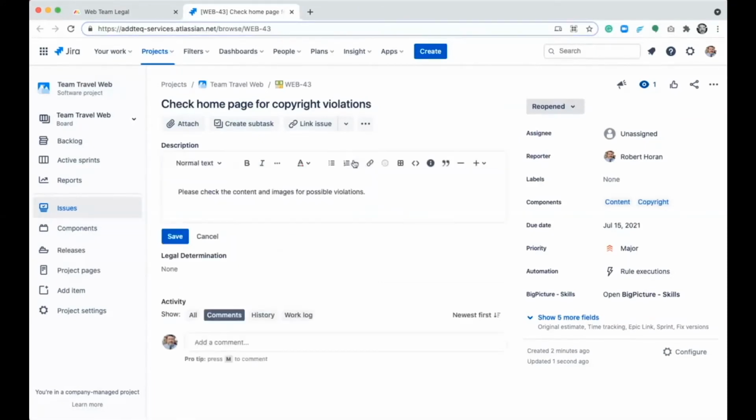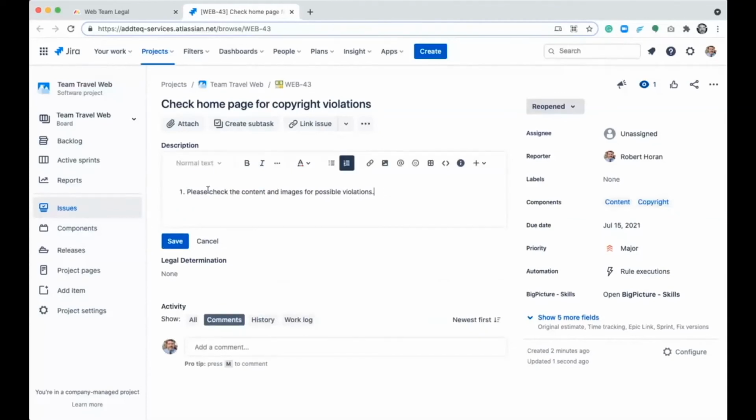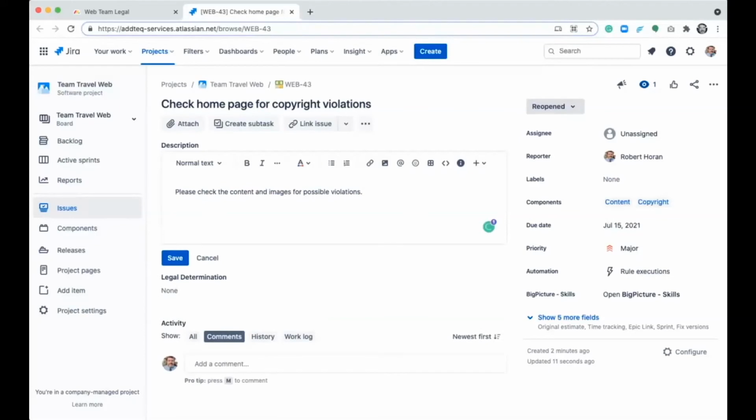So now they have to update the description so that they can let the legal team know what's changed. Here, they're going to state that new content was added, which needs additional review. And this will sync back to the board. Just give it a moment.